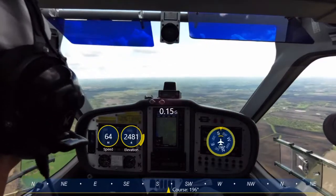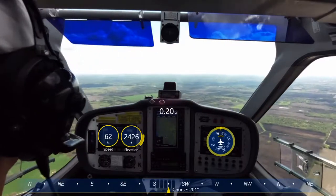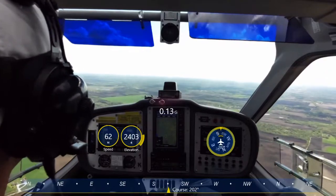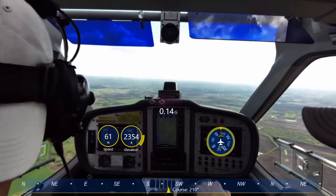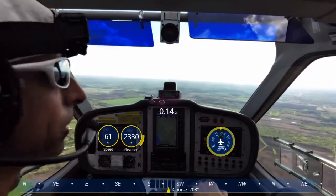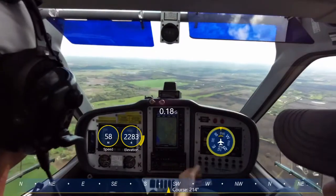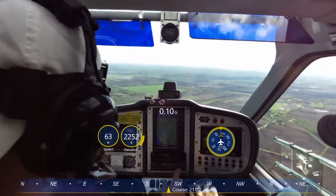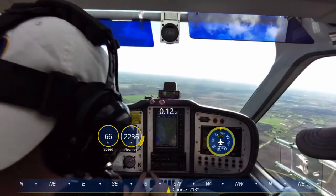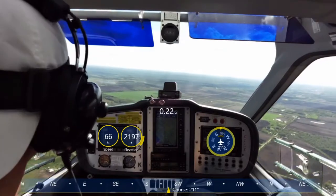Flip this over. Mayday, mayday, mayday. 921 Kilo. Engine out. Going down in a field. South of Eagle Lake, about 3 miles. Okay, and then you might want to do 7700 in there, just to simulate it. 7700? Yep, 7700. And then do you have to hit enter or something? Nope, it just automatically goes in.